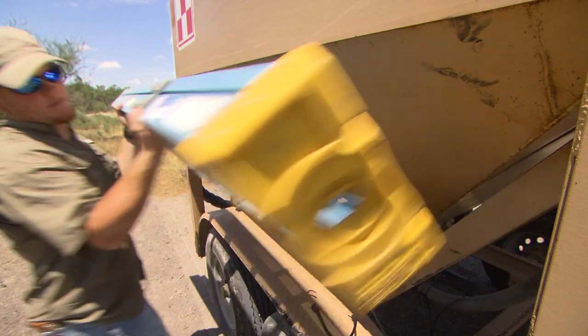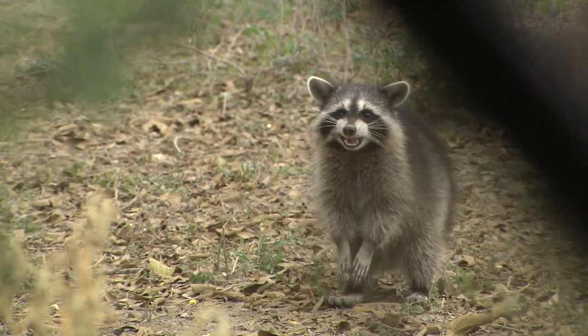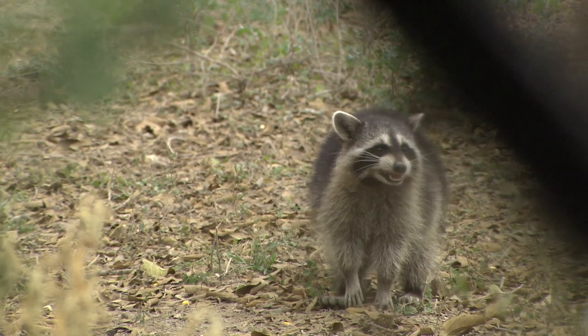Feeders should be maintained and feed kept fresh and dry. After the deer get accustomed to the new feeders and feed, cut the corn out completely. Varmints such as raccoons can be a problem and should be controlled.